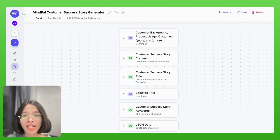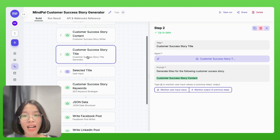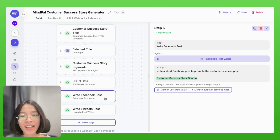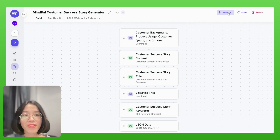So to make this process efficient, what I did is that I have built this MyPal customer success story generator, in which every time I get a new article to write, I will provide the raw responses from the customer regarding the background, product usage, customer quote, and the media that accompany this post. Then this AI workflow will generate the story, generate the titles, also generate the SEO keywords, structured data to be saved to my database, as well as writing a Facebook post and LinkedIn post to help me post about the story on my social media channels. Let's try this out to see how it works.